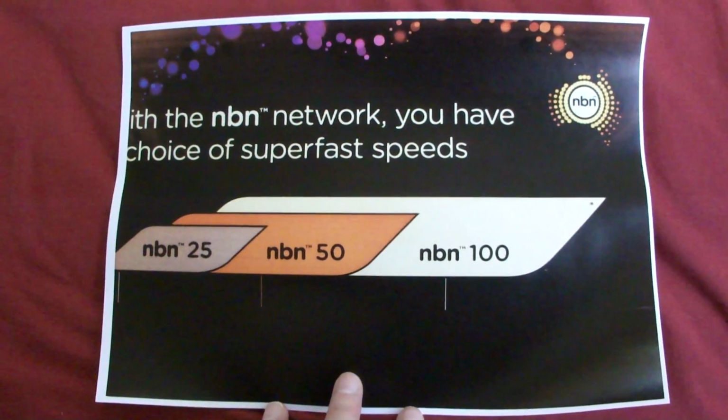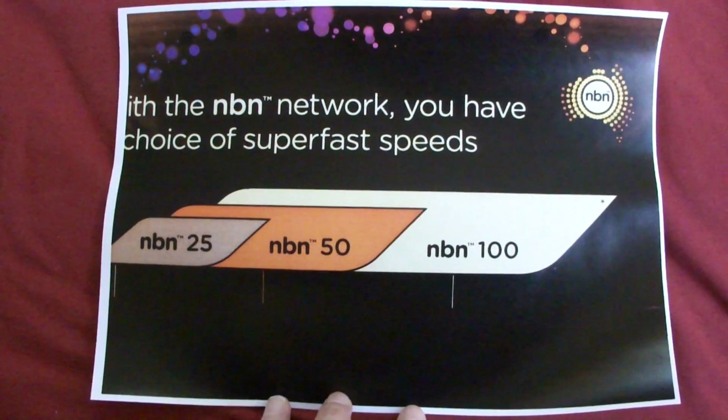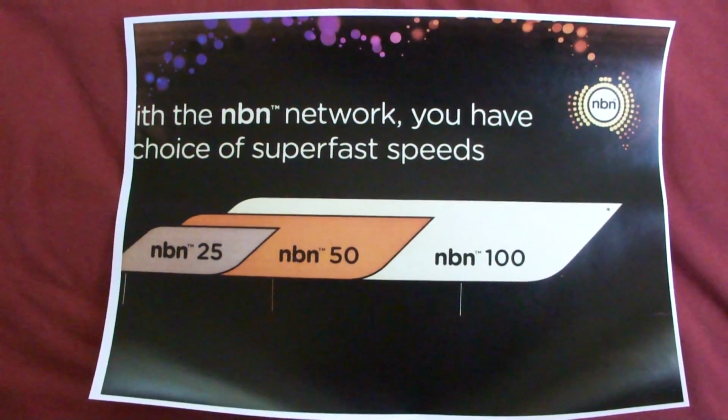And the short distance the signal has to travel means that my internet speeds are still quite quick, considering we're not on the NBN.